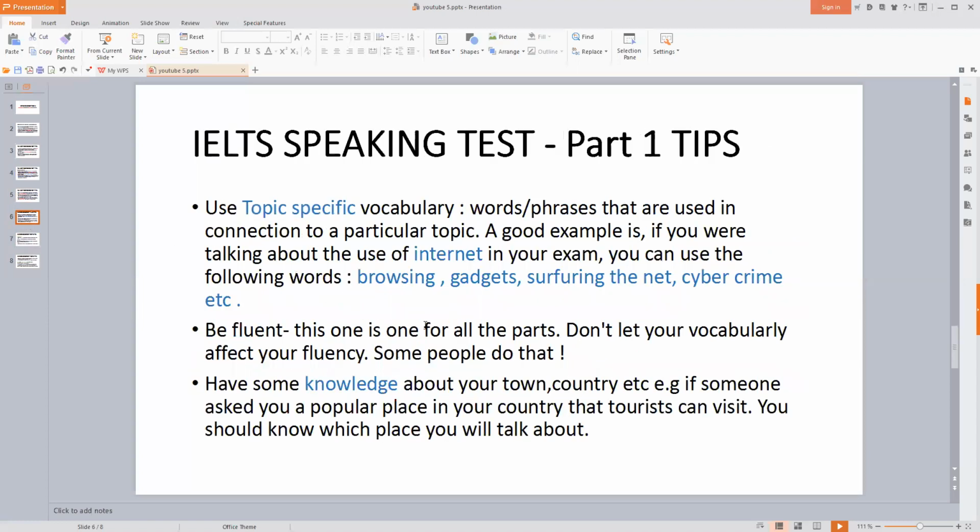Okay, the next tip I have for you guys is use topic-specific vocabulary. Now, what is topic-specific? These are the words or phrases that are used in connection to a particular topic. So if you're talking about one topic in your exam, in your question, then these are the words or phrases that are related to this topic, or when you're describing a particular topic, and you can use this. Let me give you an example, okay?